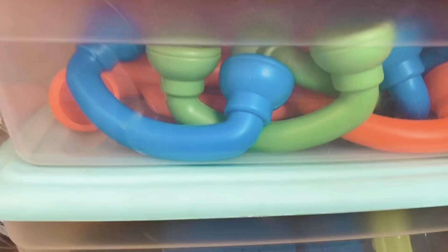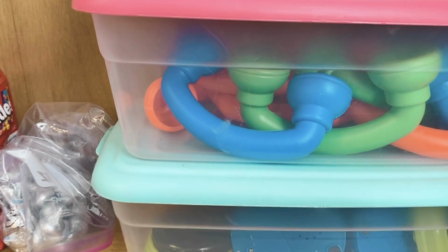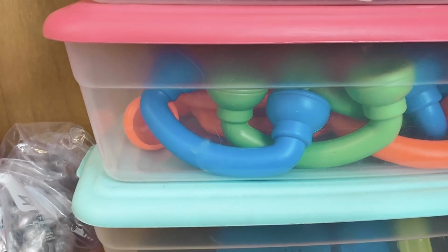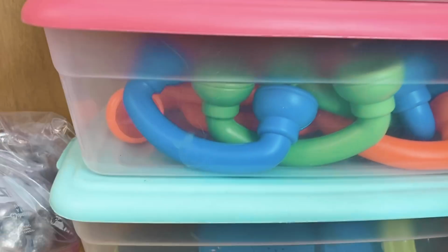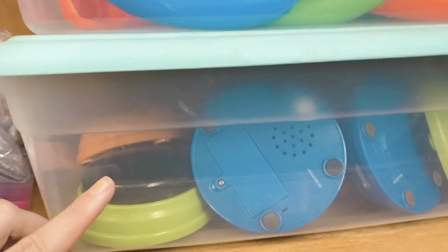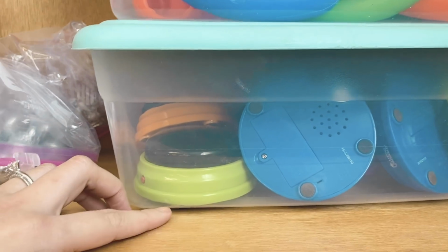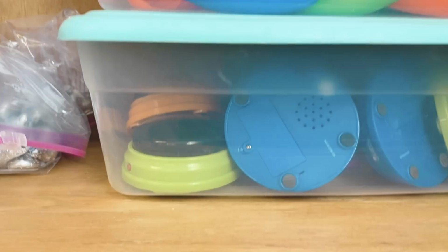In the following bin, I have some reading phones, and those I got on Amazon. I think I got a 32 pack for about $36, or a 30 pack. Each of my kids has their own in the reading box, and then I have a few right here. And then these are just sound buzzers, so you can record a sound to it, and I haven't used them this year. I plan on using them soon, so they're here for now.